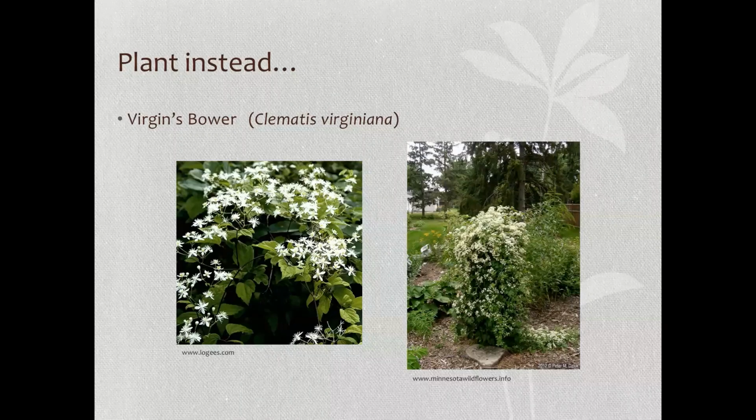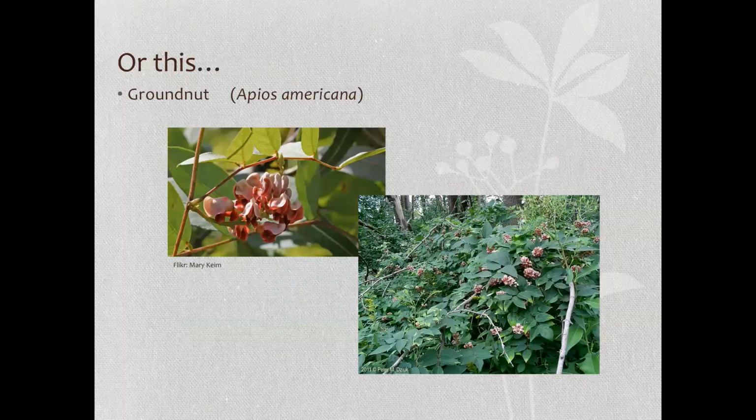So there's one choice. I thought this was a really kind of interesting plant. This is called groundnut. It's in the pea family, and you can kind of see that pea family flower shape to it. It's also known as hopniss. That's the Lenape name for it.